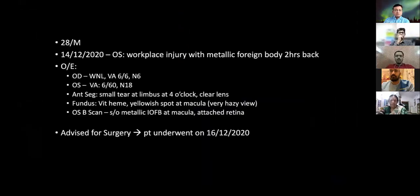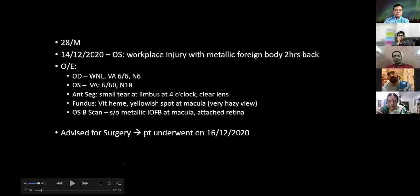So the case which I am going to present is of a 28-year-old male who came to us during this lockdown on 14th December 2020 to be exact, with history of workplace injury with a metallic foreign body about 2 hours prior to presentation in the left eye. The right eye was within normal limits with good vision. The left eye had vision of 6/60 and 18, and there was a small self-sealed tear at the limbus that was noted at 4 o'clock in the left eye, and the lens was clear.